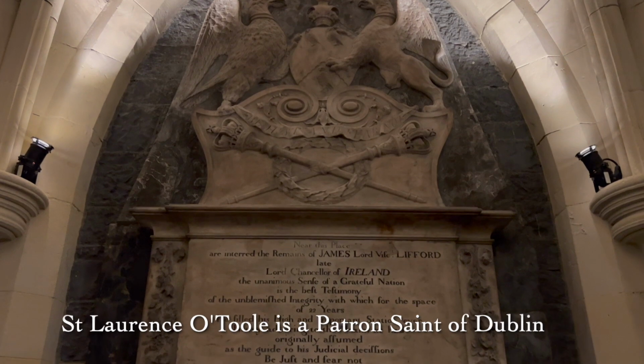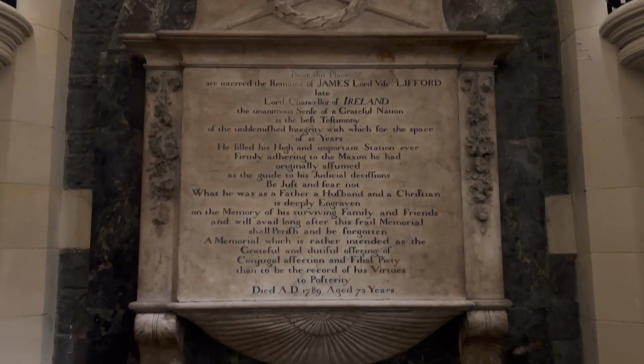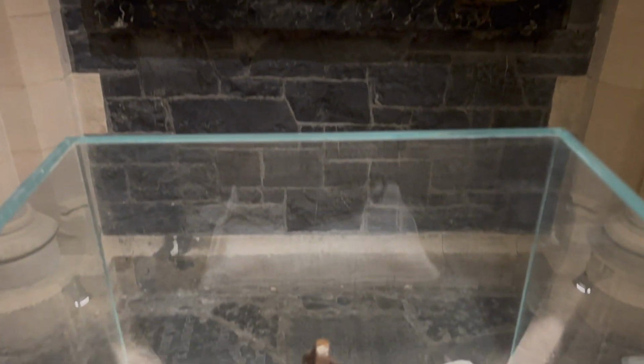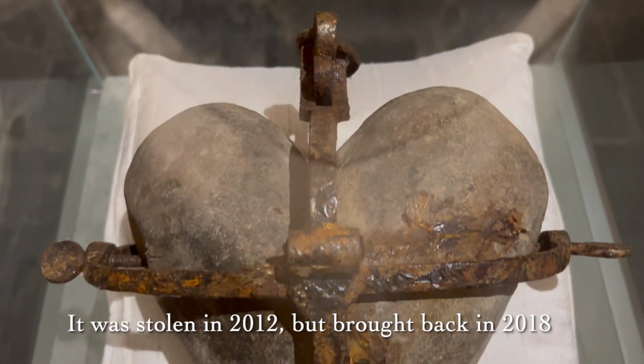Another interesting find belongs to St. Lawrence O'Toole, the patron saint of Dublin. His preserved heart has been at the church since the 1180s. It was stolen in 2012 but returned in 2018.